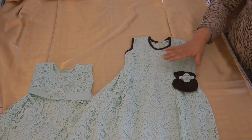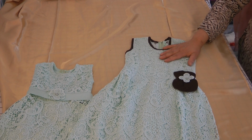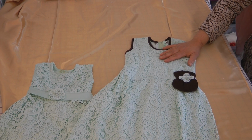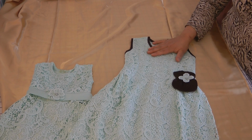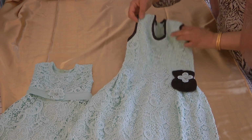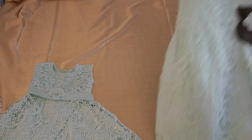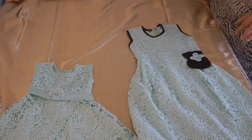So anyway, I'm going to get Inaya to do some modeling of this dress for you. She's been waiting impatiently to try it on. I'm taking a picture of the dress. Are you taking a picture of the dress? Excuse me, hands. You can wear it and we'll take the pictures. Anyway, I'm going to love you and leave you.